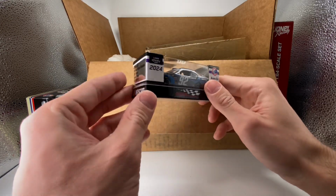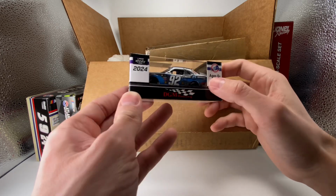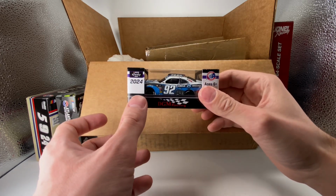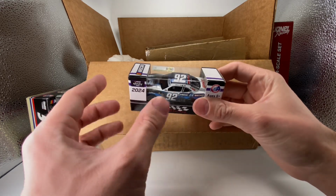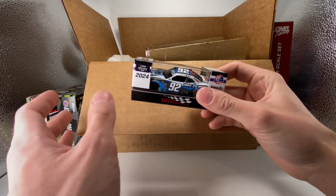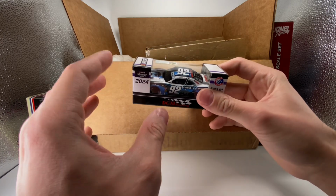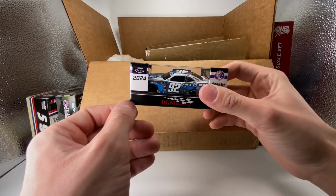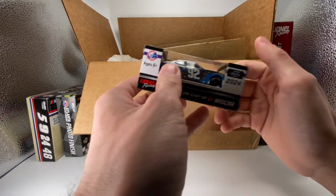This is a 2024 Josh Bilicki Circle B Diecast Throwback 2024 Camaro, going back to 2014 with Justin Allgaier when he drove a, no, it was back then the Plan B Sales was their only branding, and they're the same company, Circle B and Plan B Sales. Anyways, they ran a Cup race with Hendrick Motorsports, I believe it was, and naturally they ran a throwback to it, and it got made in 1/64 scale.